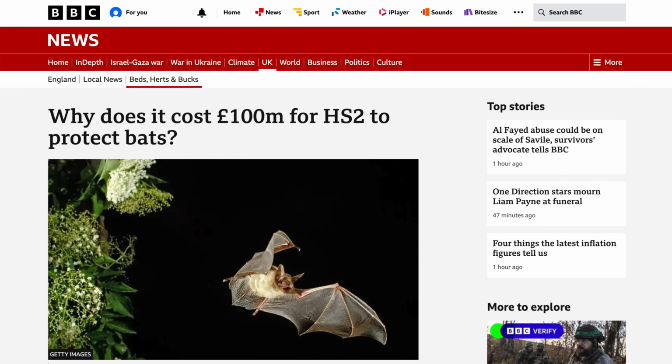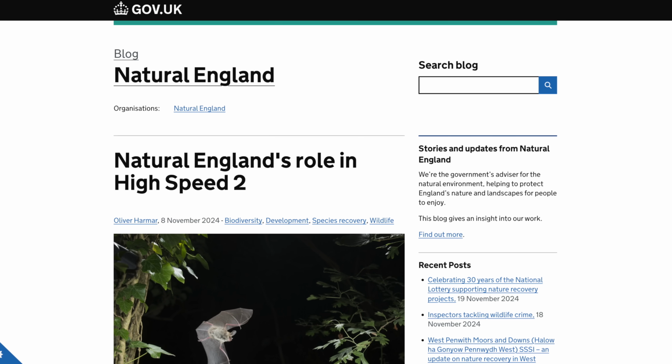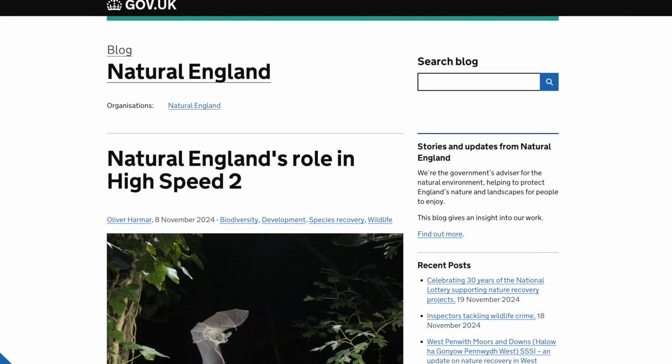But before we get into exactly what this bat shed is and what it does, there's been quite a back and forth which has come out. So the story came out, HS2 said, this is what we're building, it costs 100 million. Mainstream media has jumped on this and everyone has been asking, what the hell, why does this cost 100 million? Natural England have seen this and they've kind of distanced themselves from this story somewhat. They've basically said that, look, we're here to advise HS2, but we have never told them that they have to spend 100 million. We've never exactly told them what to do.